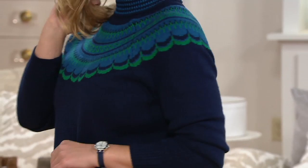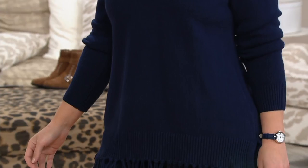I love the color palette, the way it kind of contains. I just think it's everything. Get that navy. That navy is so super chic. This with a fur ski boot would be great with a legging.